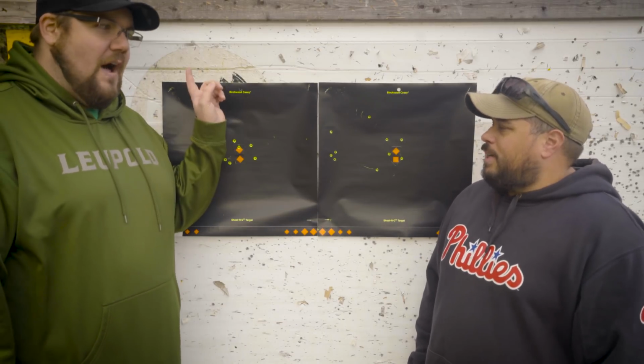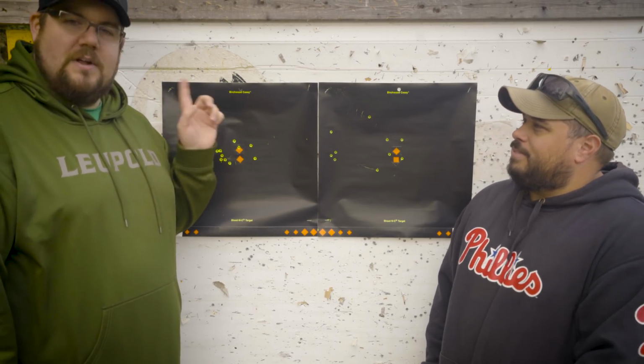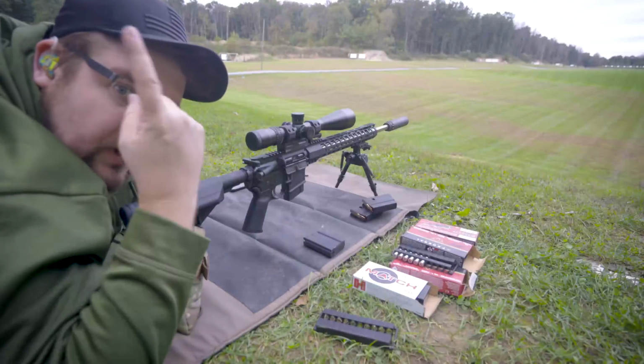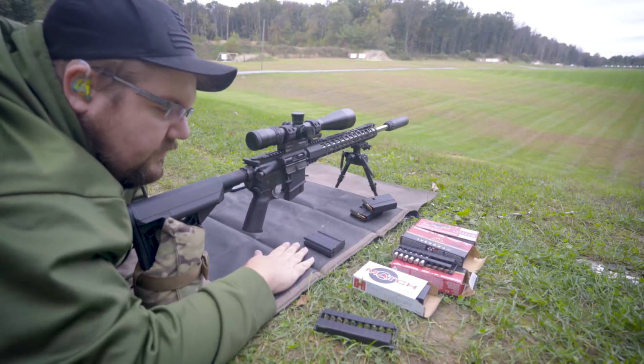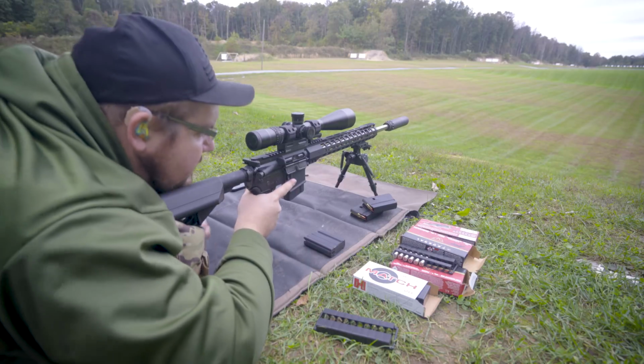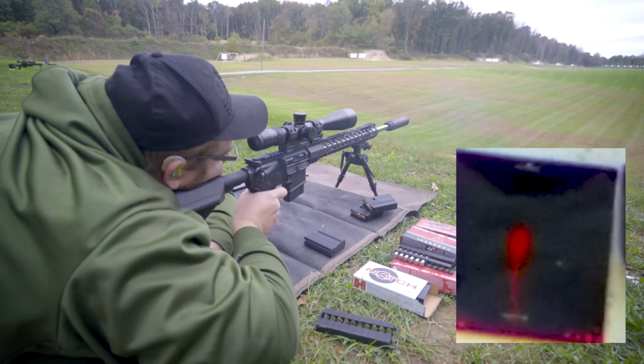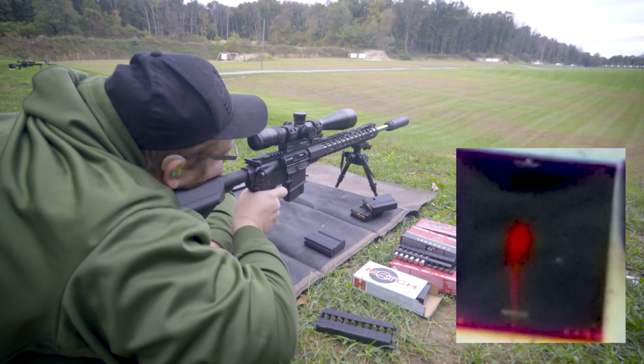Let's keep moving. Let's go to 500 and see what's going on over there. I suspect it's not much better. Here we go at 500. We're going to start with the 60 grain Nosler Ballistic Tip ammo. Left-hand target. See it? Yep. Great call. We're even catching a trace in the camera. Awesome.